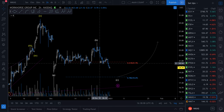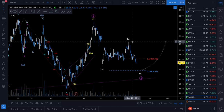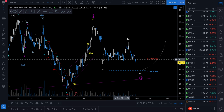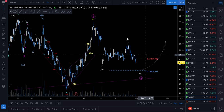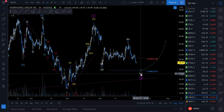Let's see. Workhorse, a little bit frustrating on Workhorse. I've been watching this one for a few months now, and it looked like it had put in a bottom there, a low there, and then it just couldn't hold after this. It's making maybe a head and shoulders. We might see like a dead cat bounce here. If it can hold, great. If not, we're probably going to see it come down to this 17 area, maybe 17, 18.